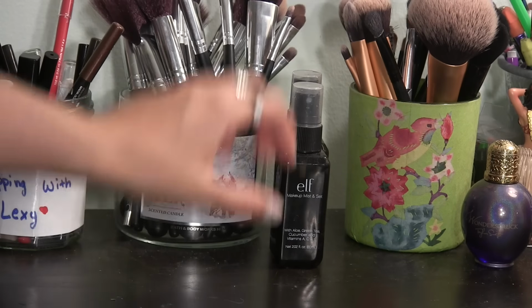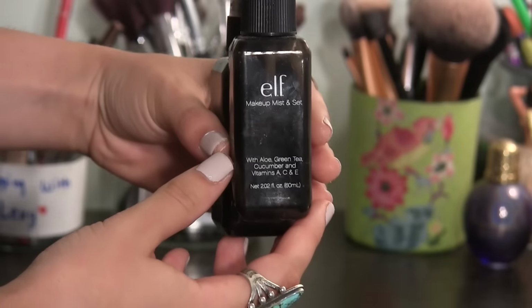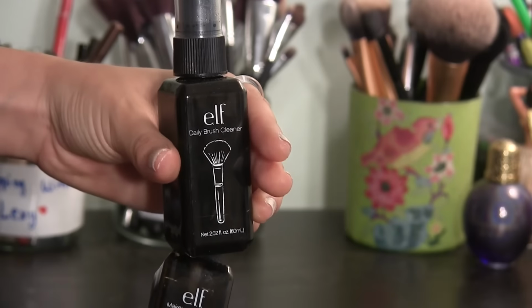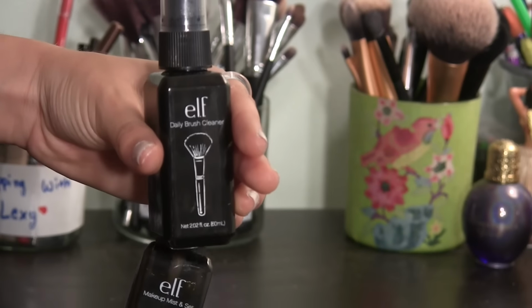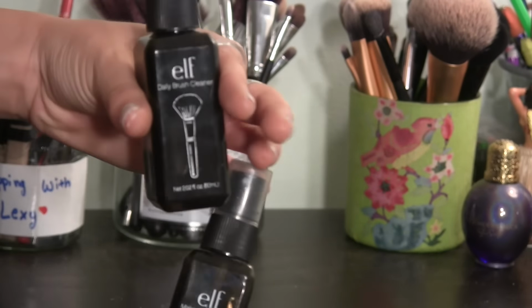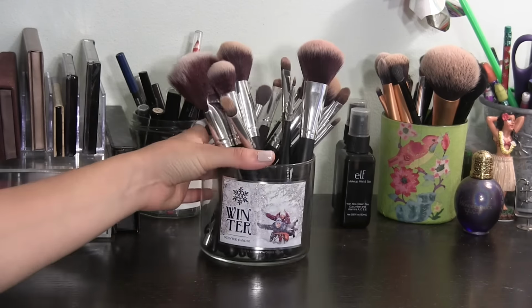Then right here, I have my e.l.f. sprays. So I have my e.l.f. Makeup Mist and Set Setting Spray, and then I have my e.l.f. Daily Brush Cleaner, which is really, really good, but smells really heavily of roses. Next to those mists, I have all of my Morphe brushes.